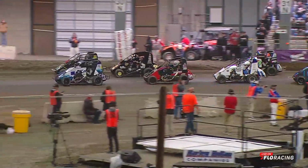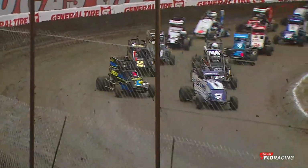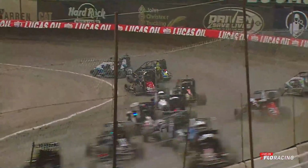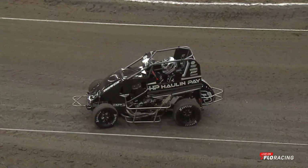30 laps the distance. Outlaw non-wing, Blake Hahn, Jeffrey Newell, your front row. KTJ, Austin Lambert, row 2. Off of 4, we're green and Outlaw non-wing. And Newell directly goes to the bottom side of the racetrack as there's Emerson Axsom. But quickly, that lap won't count, and we will have a full restart.